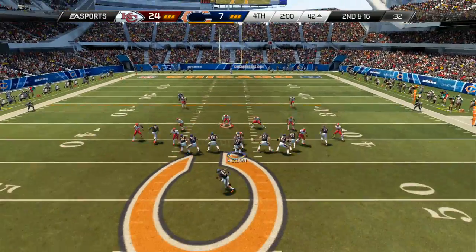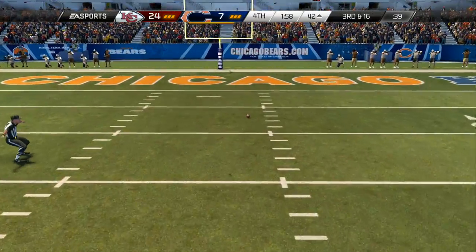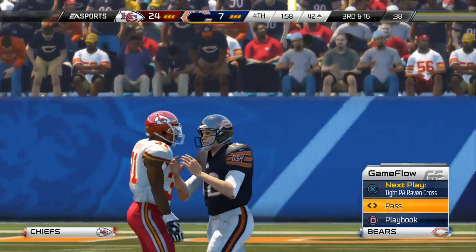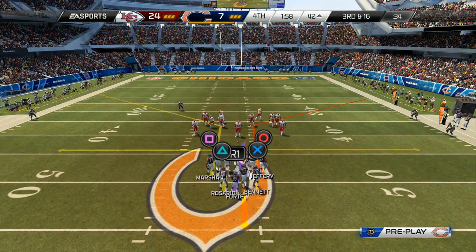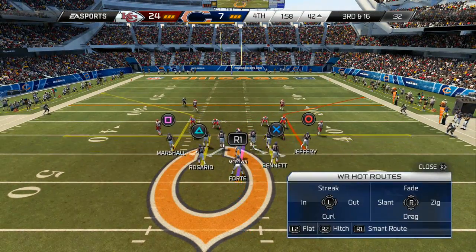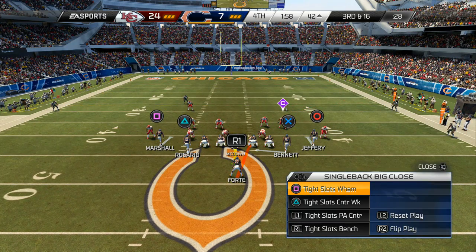Matt Forte lined up in the backfield. And incomplete. I think this is one of the easier throws in the NFL. Don't make the mistake throwing it up the field. Throw it across the field so the receiver can run to it. That time, the quarterback leads the receiver way too far on the post route.